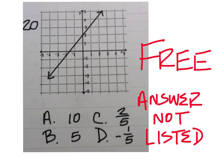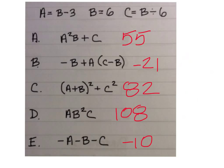I just added 50 if you didn't have 1180 or anything else like that. For this one, the slope starts right about here, and then it goes up like that. So that's really 1, 2, 3, 4, 5, and then 1, 2, 3, 4, which is not listed in the choices. Usually I put on every test, if it's multiple choice, E means none of the above. So if you ever come across that, you can just choose E. But I did not do that. And the extra credit should have been 55, negative 21, 82, 108, and negative 10.